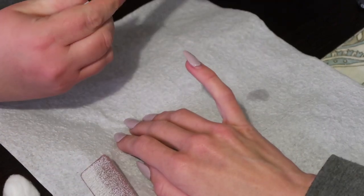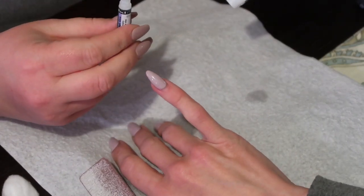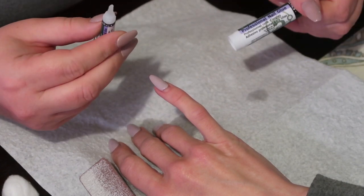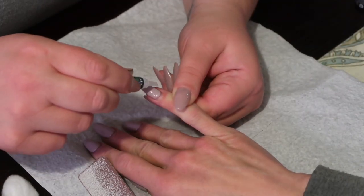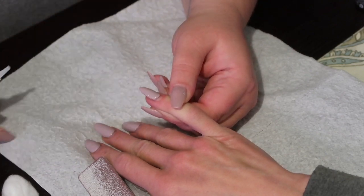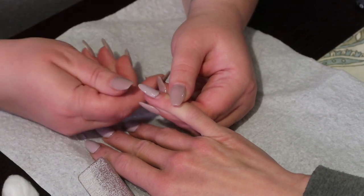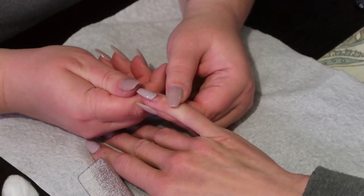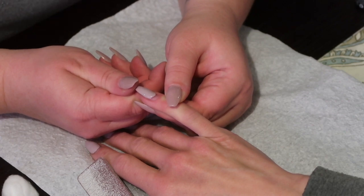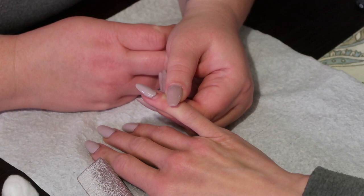So then you're gonna take a glue, like this is just professional, fast dry, 5-second nail glue from Sally's. So you're just gonna run the glue around the perimeter of her nail. And then what you can also do is press on the tip lightly, like that, so that if it is lifting, it'll kind of lift up and let that glue go underneath.